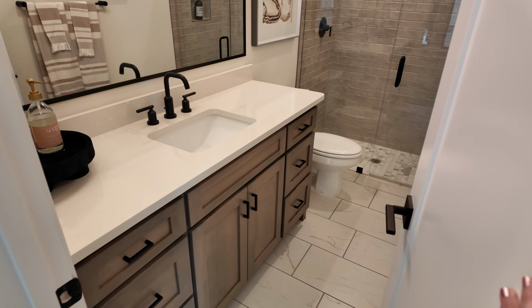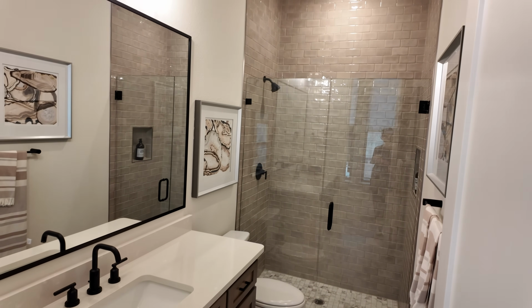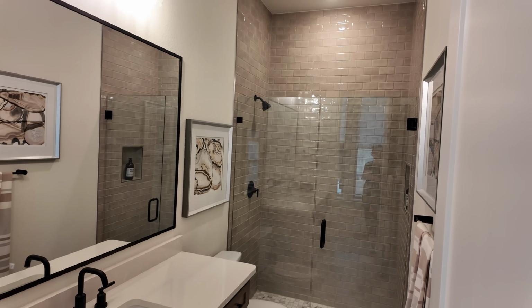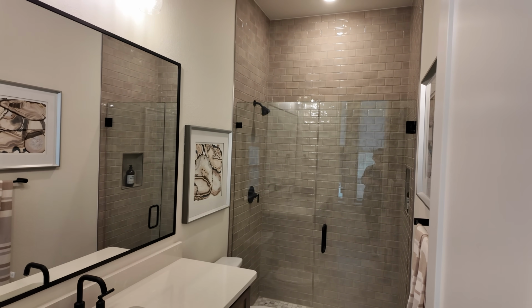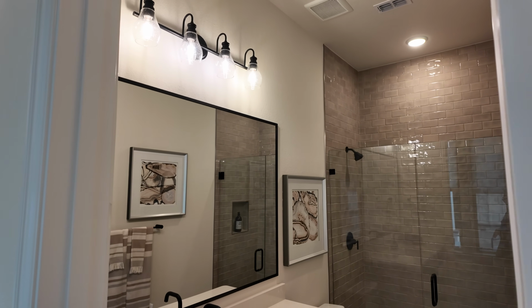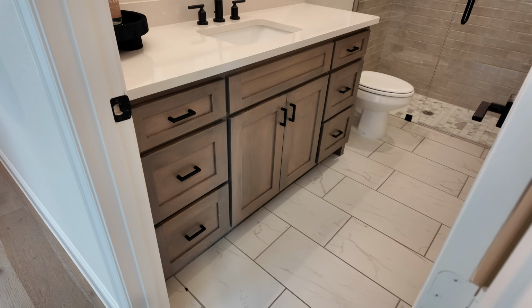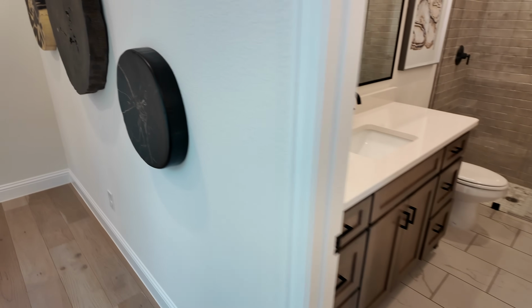Good cabinets in here with good drawers for storage. They opted in this one to go ahead and put a walk-in shower instead of the bathtub, and then took the tile all the way up to the ceiling. When you're doing that on design, typically about 3 or 4 feet roughly is what you're adding tile to go to the ceiling. It's a couple $100, could be a little bit more depending on the level tile that you pick.